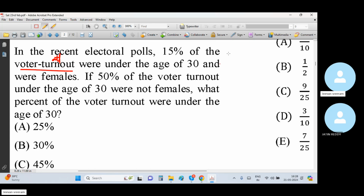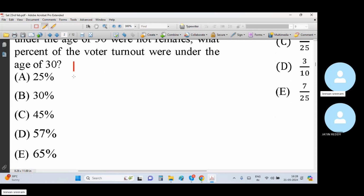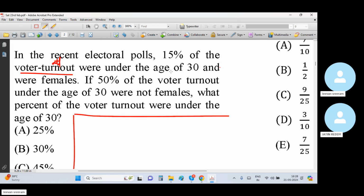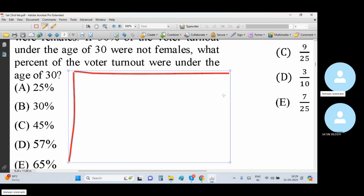So if the total turnout, I think it is better to draw a kind of group grid to avoid the confusion. When do we have to go with a group grid? If you are able to find too many types of people. So less than 50% are voter turnout and under the age of 30, and there are females and males. So we have four types, right, buddy? Less than 30 age, greater than 30 age, females and males. So whenever you see this many types, it is better to go with a group grid.